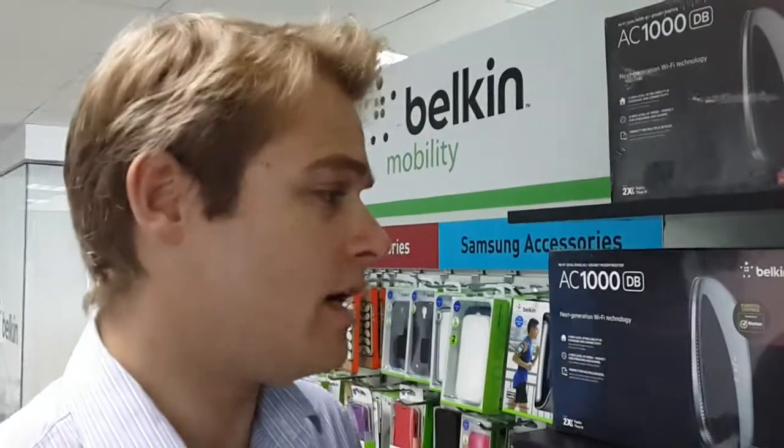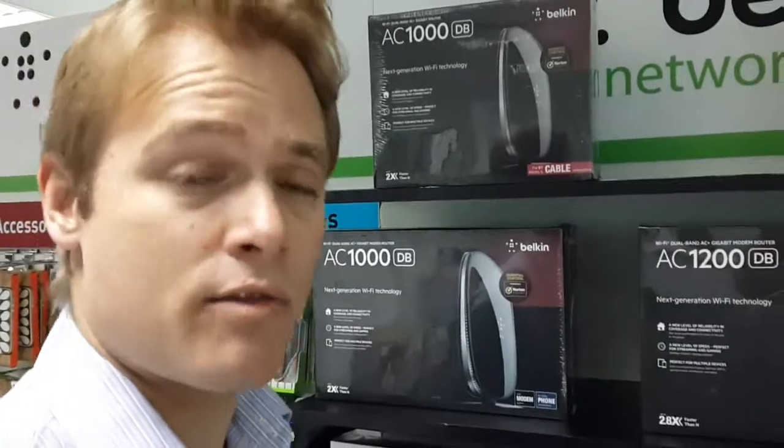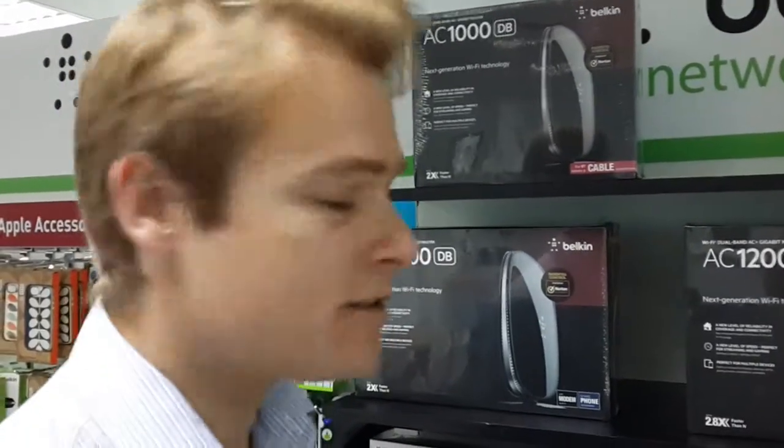The AC1200, just to give you a little bit of information about the product itself, it's 2.8 times faster than your traditional N industry standard. And the main reason for that is that it'll work on two frequencies, one being the 2.4 gigahertz and the 5 gigahertz, and it'll actually switch from one frequency to the other. On the 2.4 gigahertz, it'll run at speeds of about 300 megabits per second, whereas on the 5 gigahertz, it'll run anywhere between sort of 800 to 860, 870 megabits per second.